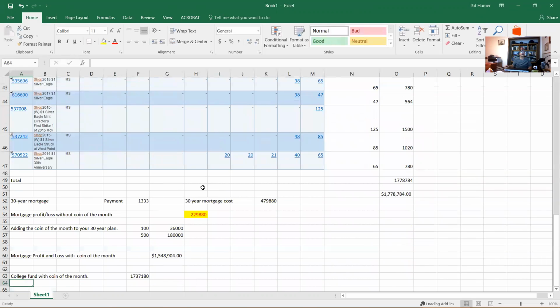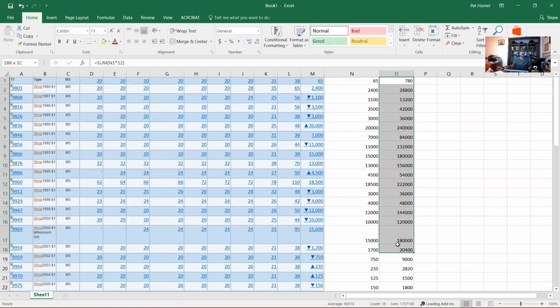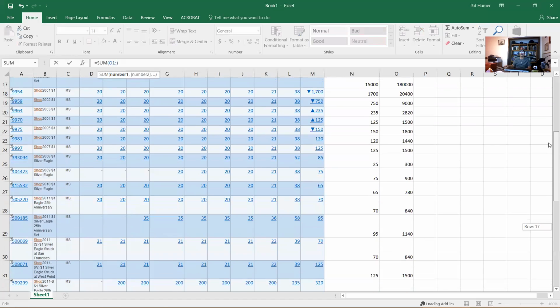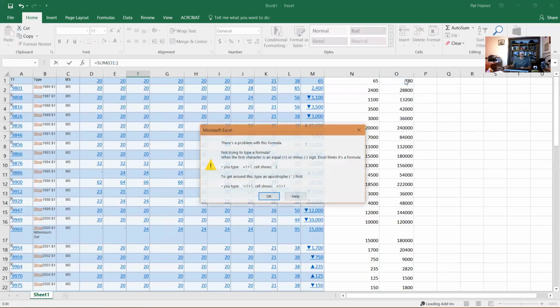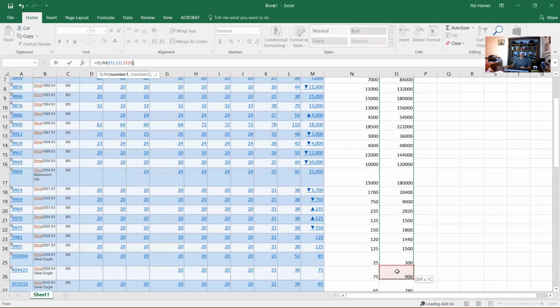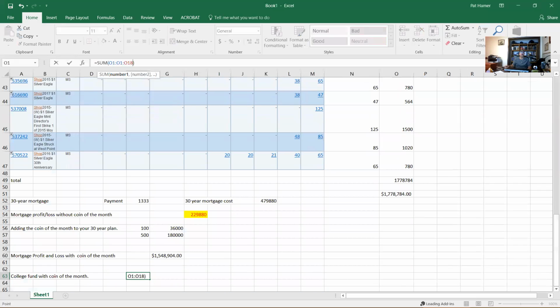Did I do that right? Didn't seem like I did something wrong, I think. Just get rid of that there and delete it. Okay, let's go back up here. Okay, we'll go back to 18. It's the white space there. You know what? There it is. And then hit enter. There we go.